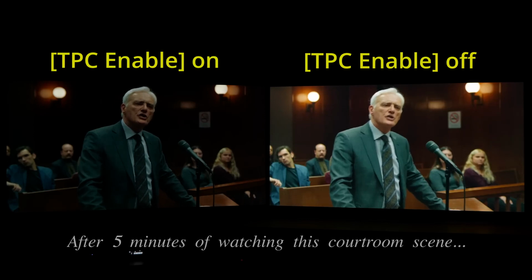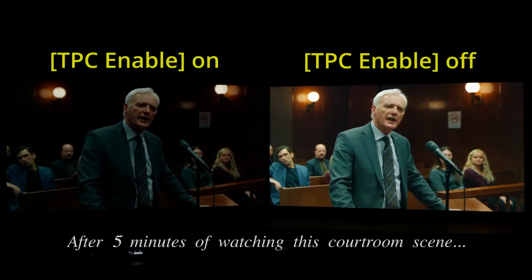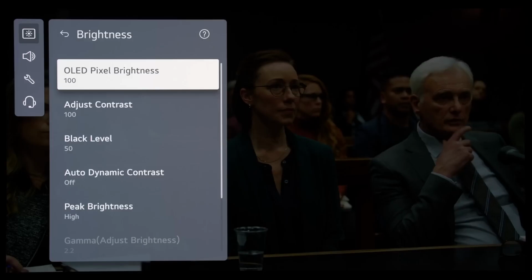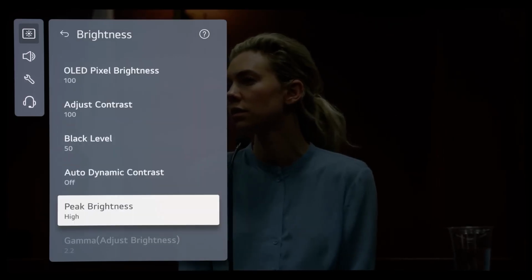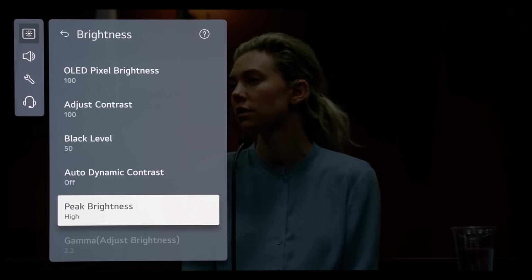Note that this undesirable auto-dimming behavior usually happens in HDR or Dolby Vision mode instead of in SDR, because the combination of maxed out OLED light and peak brightness settings seems to make the TPC dimming algorithm more aggressive.